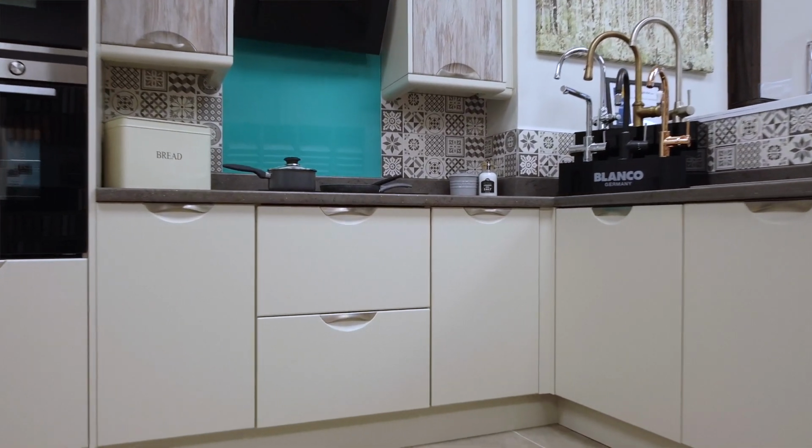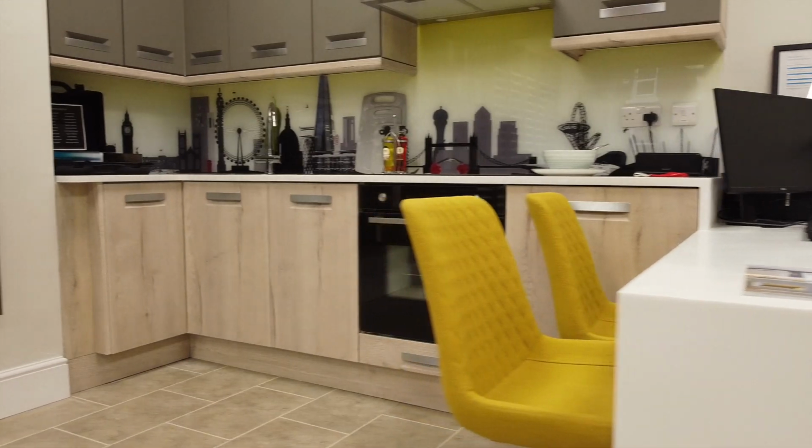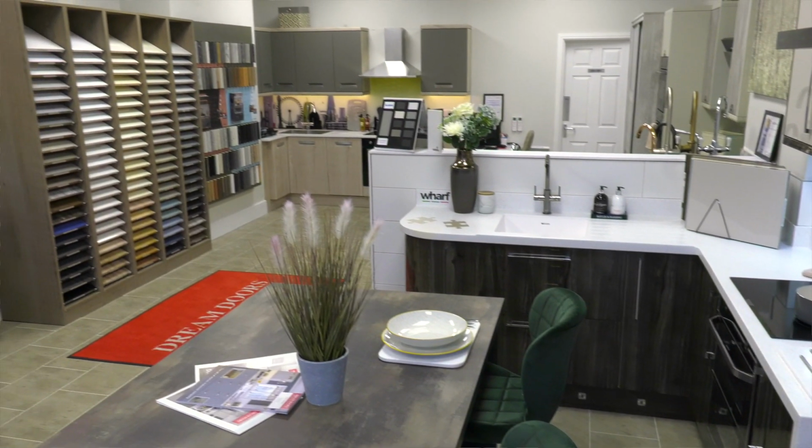A lot of our customers prefer the idea of having a kitchen makeover rather than a full refit for two key reasons. Number one, it can be up to 50% cheaper than having a full kitchen refit, and number two, it takes a lot less time and creates a lot less waste rather than ripping out all your cabinets and replacing them with new.